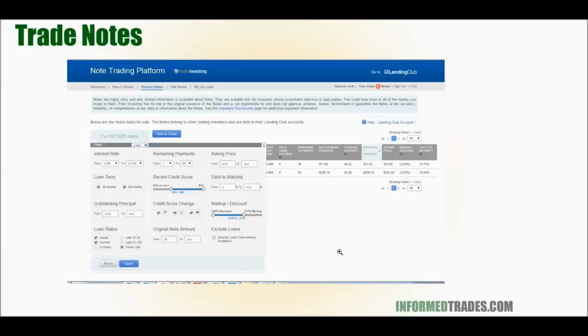It's important to know that these are separate companies. Folio Investing is a separate company from Lending Club. They're partners, so there are a lot of disclaimers here. Folio Investing says that if any of the information from Lending Club is wrong, which it might be, they're not verifying it. As I mentioned, I trust Lending Club's platform. I think it's worked out great for me so far. I've only been on a little over a year, but so far it seems legit. But that is definitely something to know. All of this is new, which is one of the risks involved.